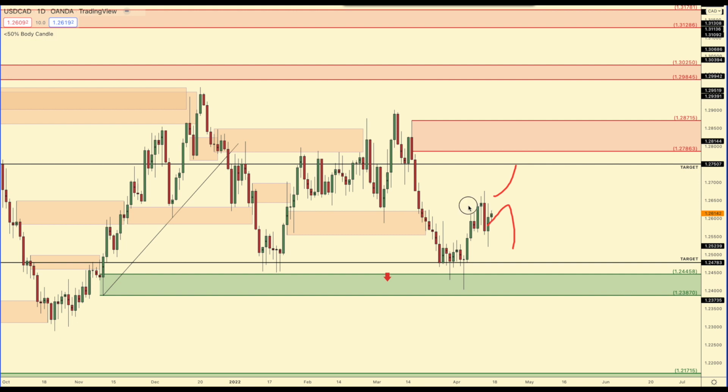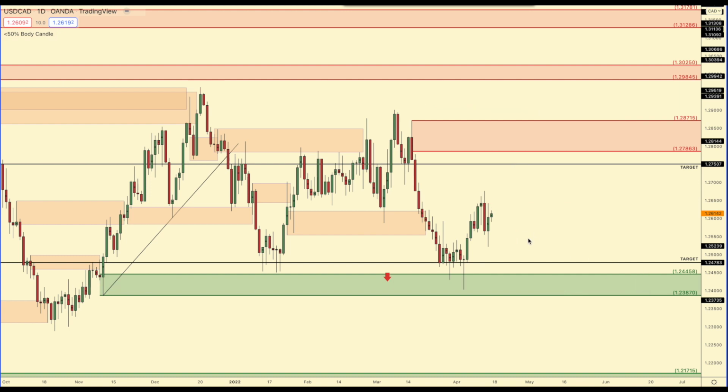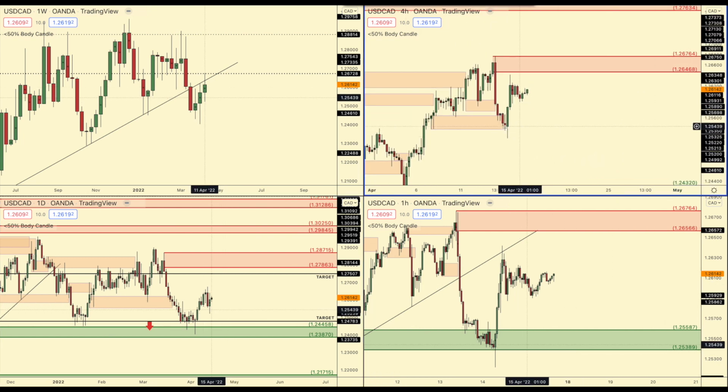So we are clearly just in the middle right here of supply and demand. If you look overall, we're just kind of going sideways here in the daily chart. So no trading decisions should really be based off of this daily chart. So let's look for a possible setup here on USDCAD.